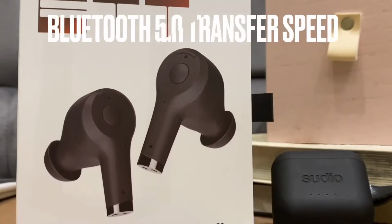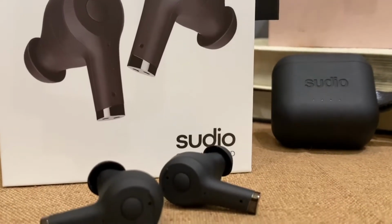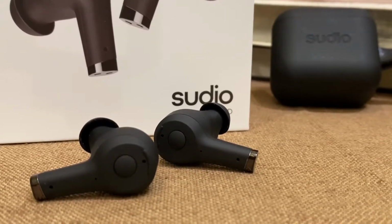When it comes to loudness, with volume level set to maximum, it is not as blasting as other products, just enough that the ears can bear. It is using Bluetooth 5.0 so it has higher transfer speed, meaning less latency or ibig sabihin hindi masyadong delay ang sound mula sa source.